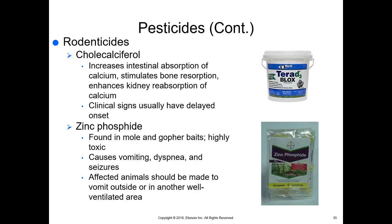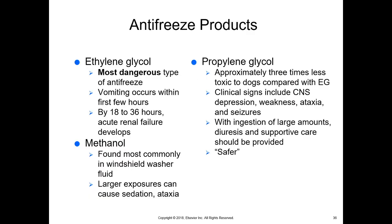Zinc phosphide is found in mole and gopher baits, and it's highly toxic, causing vomiting, dyspnea, and seizures. We want to make them vomit outside or in another well-ventilated area.